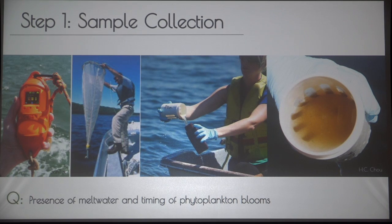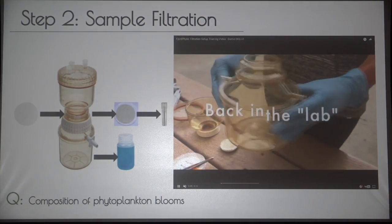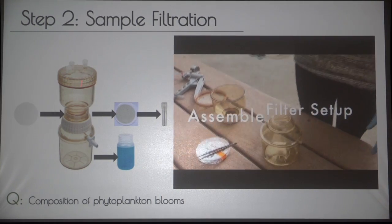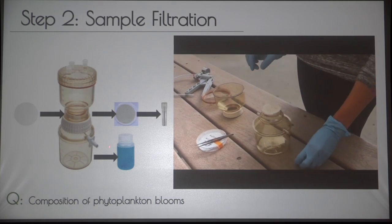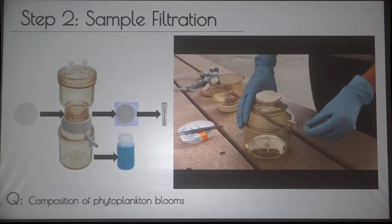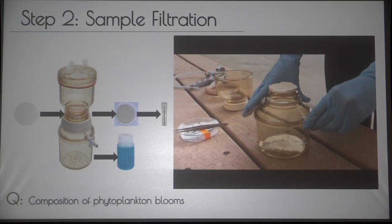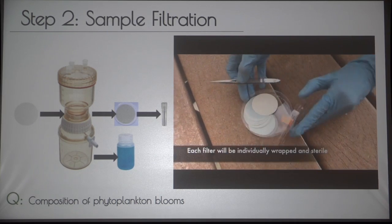And this would help us start to answer the questions of the presence of meltwater and the timing of the phytoplankton blooms as the tourists are visiting throughout that season. And then the sample would be brought back to the main ship, where it could be filtered through this small, simple setup. And on that filter, that sample, among others, would be preserved and then sent back to San Diego, where we could do a deeper analysis at the genetic level, as well as look under high-powered microscopes.